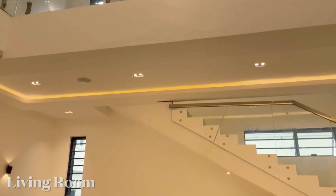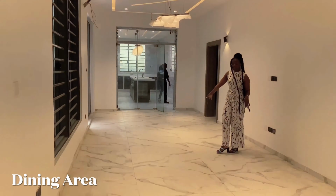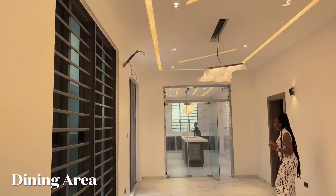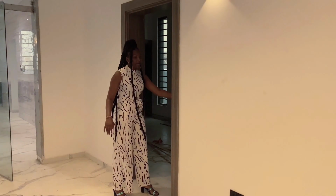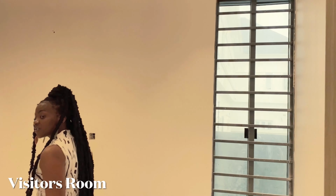This is a dining space, very massive dining space. It has a great chandelier. The chandelier is also very lovely, which you can set to change if you don't like any of the ways. But let's head to the kitchen. But before the kitchen, we have one of the visitors' rooms here. So guys, this is a visitor's room, one of the rooms downstairs.